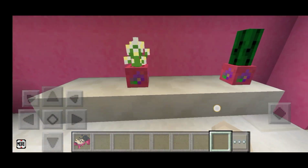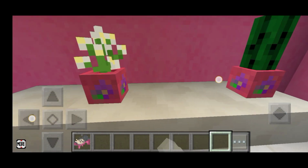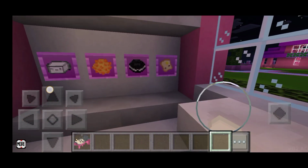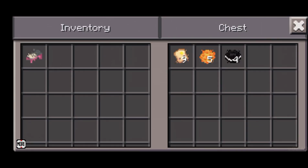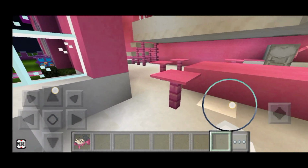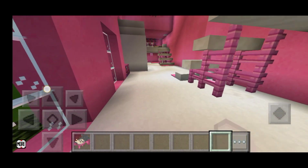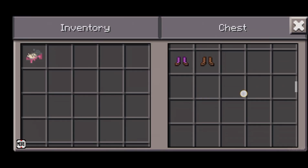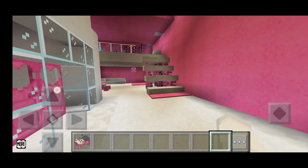Over here, got a shelf with a cactus and flowers. Over here, a pantry with cookies. We got cookies here and pie, cake, sweet food, cereals. And over here, I got a shoe rack where all my shoes are.